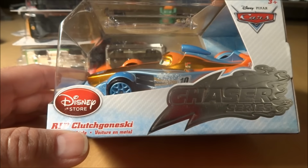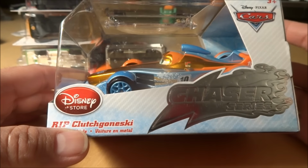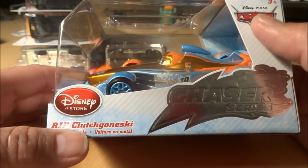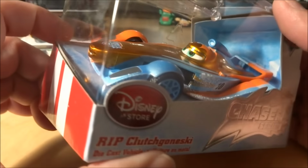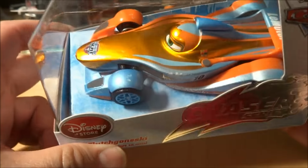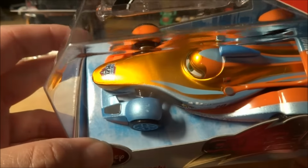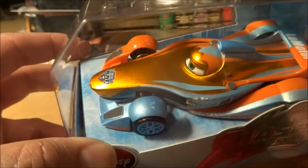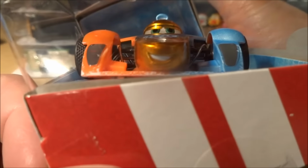These ice racers, for those who don't know, I don't know if it's all of them, but some of the ice racers have rubber tires, and it's the first time I've seen rubber tires on the Disney Store 1/43rd. Typically, they're plastic wheels. So, very cool Spectraflame, if you want to call it that, metallic orange paint. And that's what it looks like up the front.